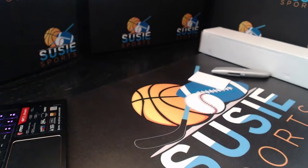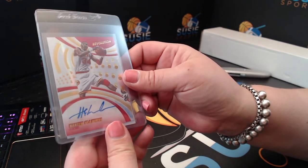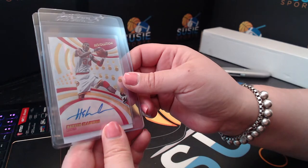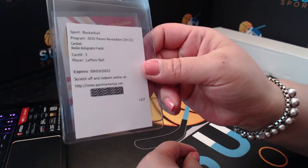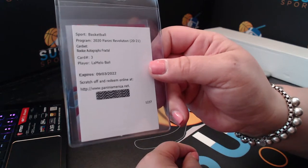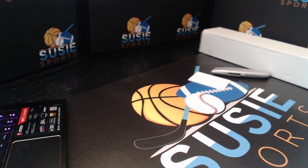All of these cards that we're showing you right now, by the way, are in Penny Sleeves and Card Saver 1s. Hakeem Olajuwon coming out here, that on the auto. Outstanding. And, of course, the Rookie Auto Fractal. Not just the Rookie Auto, it is on the Fractal LaMelo Ball. That is insane.